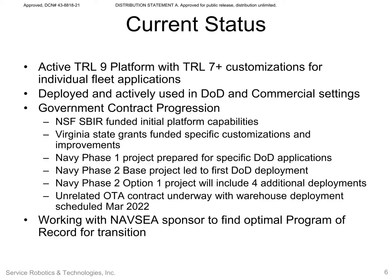When looking at new applications of our platform, we're more of a technology readiness level 7+, with active commercial deployments and deployed prototypes with several different government applications. And this allows us to do customizations of our core platform for individual fleet or facility applications. Now, this rings true for warehouse automation. We currently have an OTA, other transaction authority, contract with the Marine Corps Logistics Command, as well as commercial applications and campus-wide heating, ventilation, and air conditioning optimization under contract at several different universities.